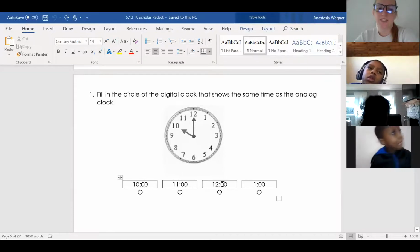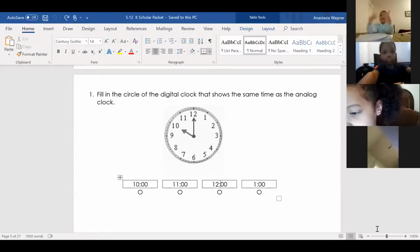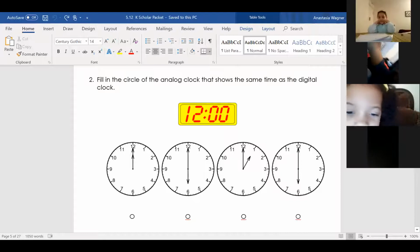Which one of these shows us 10 o'clock? A, B, C, or D? A. A. Good job revising your thinking. Kiss your brain. The answer was A. Noemi's showing me two thumbs up that she got the right answer for that. Let's go to number two.